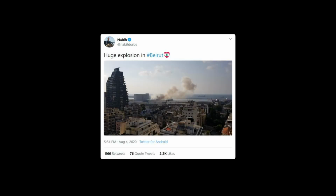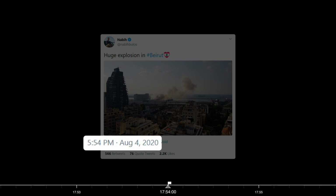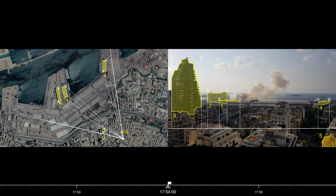The first photograph of the warehouse on fire was uploaded to Twitter at 5:54 p.m. We carefully geolocated this photograph by identifying the key buildings and calculated the camera's cone of vision.